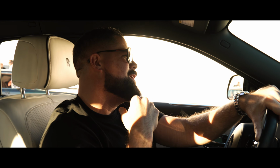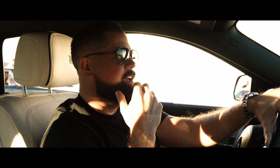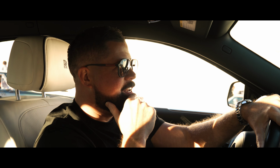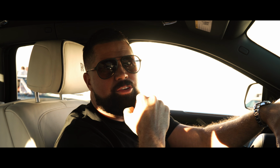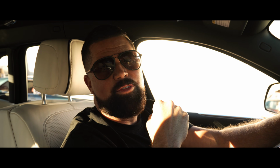So, SEMA 2023 done. We've got the cars out the centre, just queuing to get out now. Apparently there's like a big cruise going on through Vegas and now off to LA.